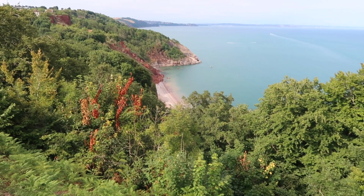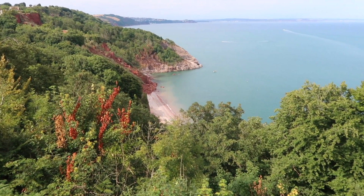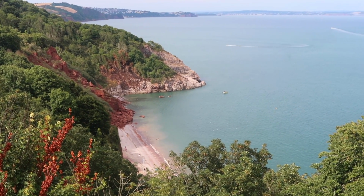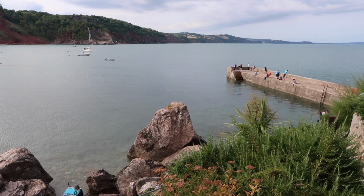There's lots of seating areas up here. Babbacombe Downs is the highest cliff top promenade in England. There's loads of independent shops and local fish and seafood, and it's just nice to spend a few hours here in the town having a little nosy around and making the most of your holiday.